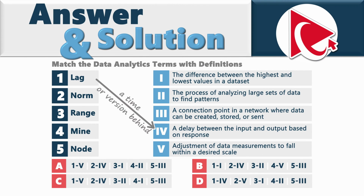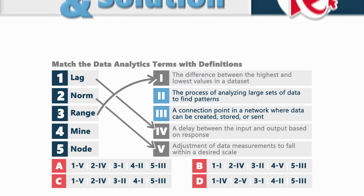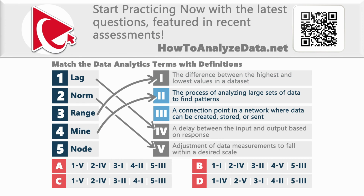The lag is the time of delay, especially a delay between the input and the output. The norm, short for normalization, is an adjustment of data measurements to fall within a desired range. For example, the range might be between 0 and 100. The range represents the difference between the highest and the lowest values in the dataset. Mean is the process of analyzing large sets of data to find patterns. A node is a connection point in the network where data can be created, stored, or sent. After matching terms with definitions, you can see that the correct answer here is choice D.